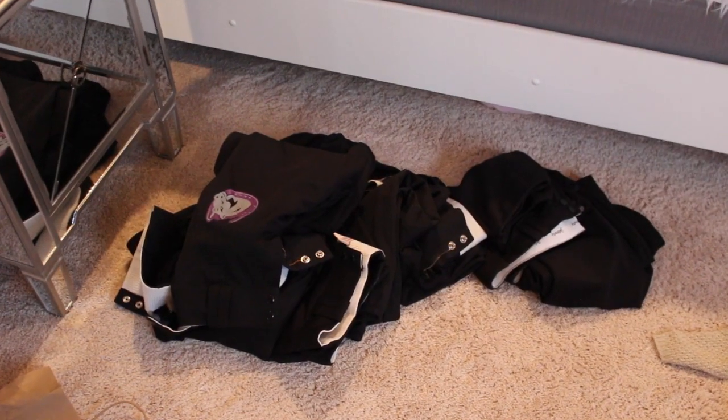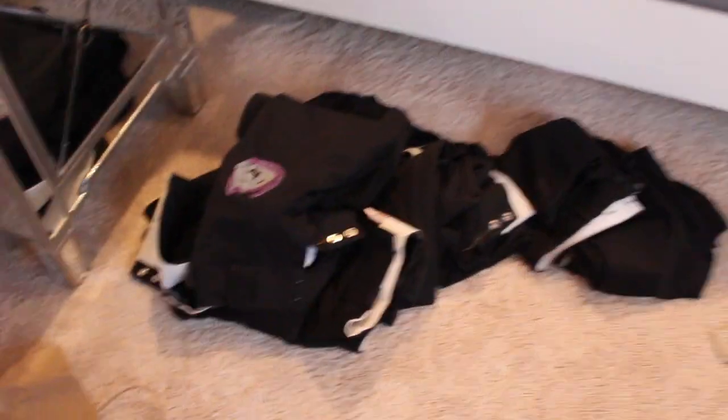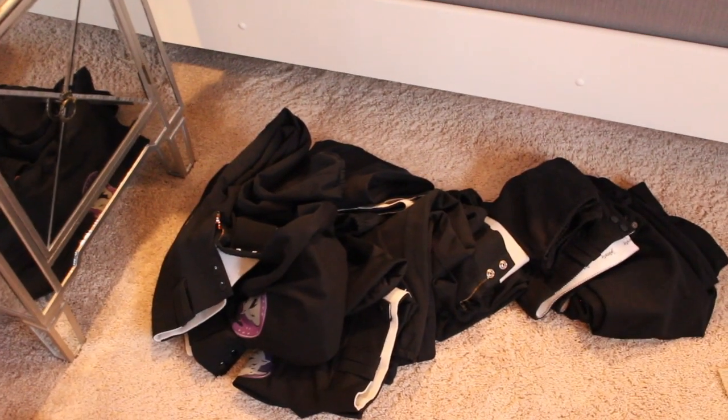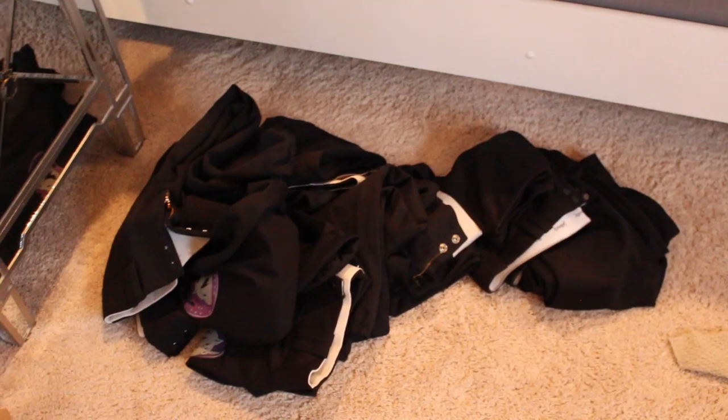These are all the softball pants for my club team that don't fit me. I had so many pairs, so I feel like it's a waste if I just throw them out. So I'm gonna see if anyone on my team wears my size, and if not, I don't think anyone does. I think everyone's smaller. If anyone on my team does wear that size, I will give them some pants because I clearly have way too many. So that's the softball section.